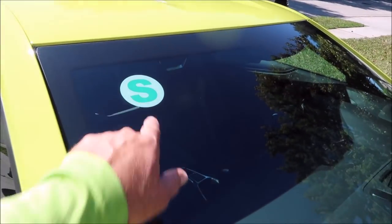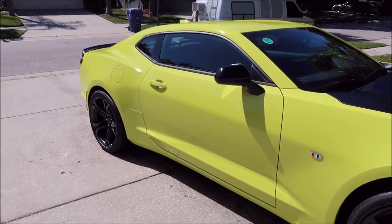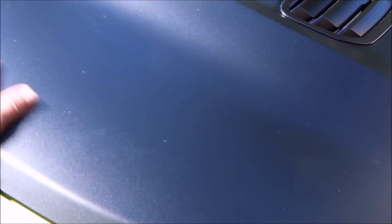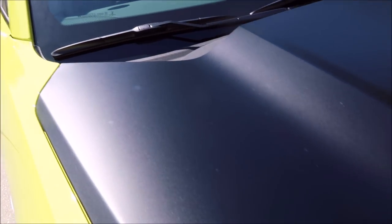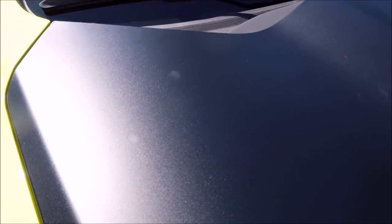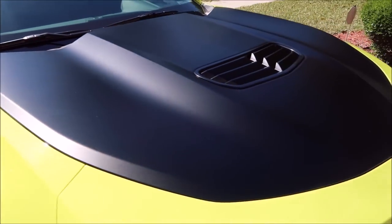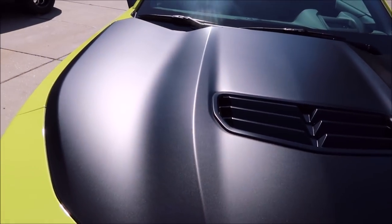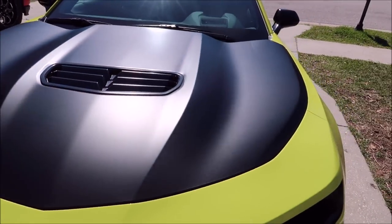Anyway, I will be removing that when I get to the interior. Again, not doing that today. I'm a little dissatisfied with just how all these spots look on the vinyl wrap. These spots, I can't seem to remove them. I feel like I'm going to be doing more harm than good if I try. It is a matte finish, so there's not a whole lot I could do as far as polishing.